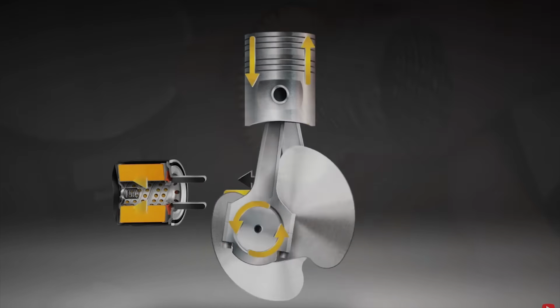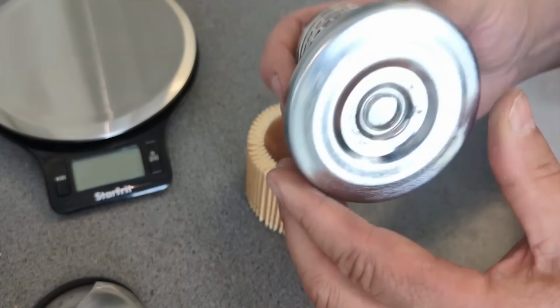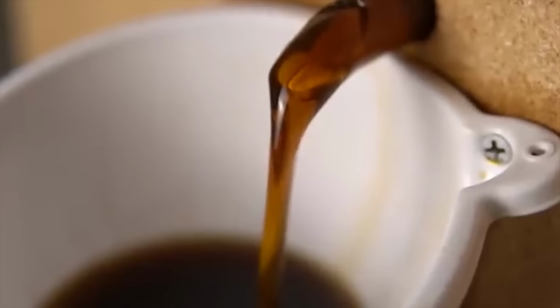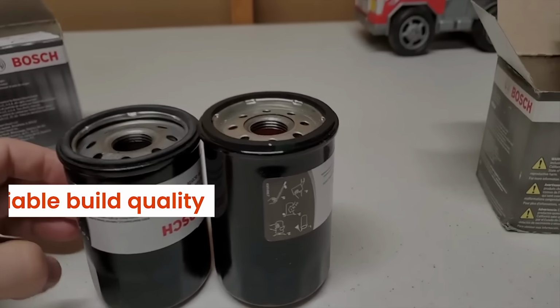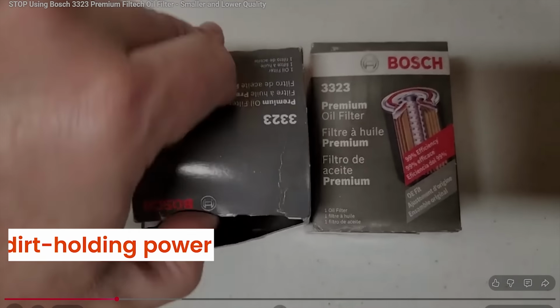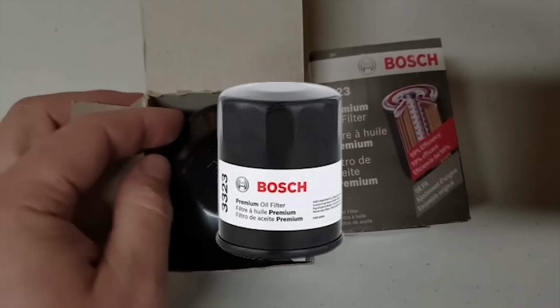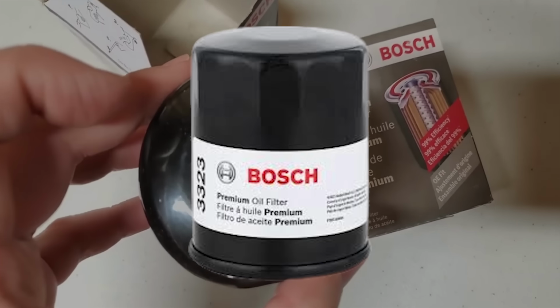Its strong steel housing prevents warpage and leaks, while the silicone anti-drainback valve ensures clean oil flow every time you start the vehicle. And here's the best part. It costs only about $6. Reliable build quality, excellent dirt-holding power, and the best price on the list. That makes Bosch 3323 one of the strongest budget values available today.